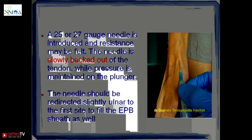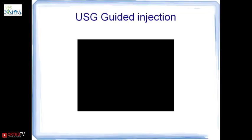You hit the tendon, you pierce the tendon, and feel that resistance. Sometimes, like in trigger finger, you can ask the patient to move the thumb and you can feel the needle moving. Then withdraw it out of the tendon and inject into the tendon sheath. Very often the patient might get a good amount of relief. Nowadays, of course, we have started doing it ultrasound guided.